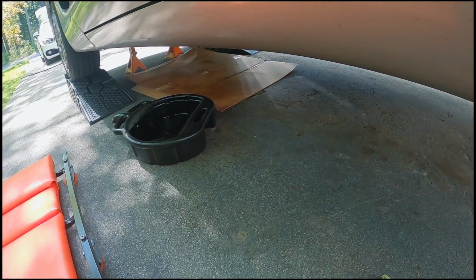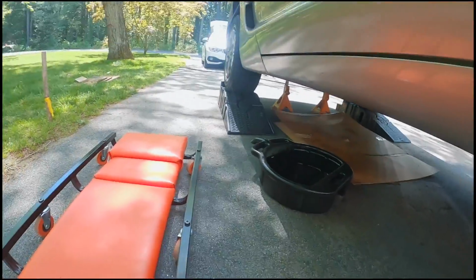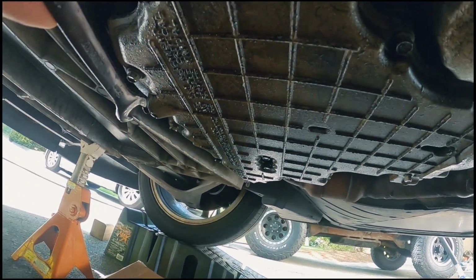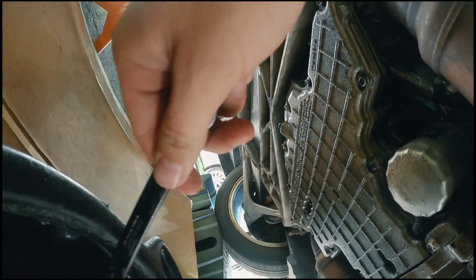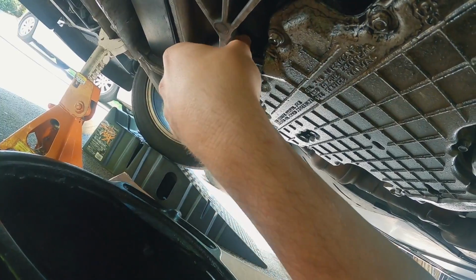I have some cardboard under there because I am a klutz and I somehow end up always missing the catch can. So here's the oil filter right there. The drain plug is right up here. So we're gonna go ahead and loosen that up with our 15mm wrench we have here. Make sure the catch can's under there, and we'll drain out all the old oil.